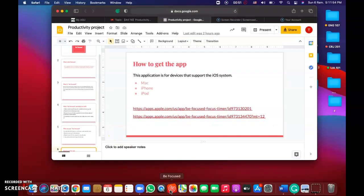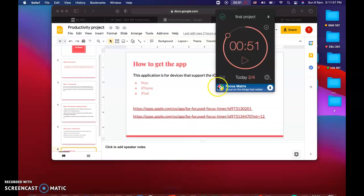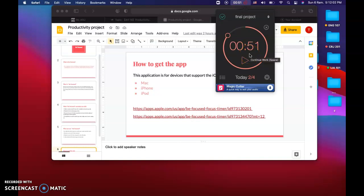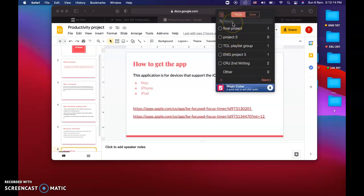So this is how the app looks like, and this is the home screen of the app. So I will show you how to create a list of tasks. When we click here, we can see this screen. So to do, which is all the tasks that you want to do, and done, which is the tasks that you finished.